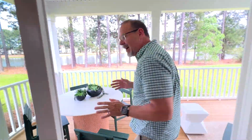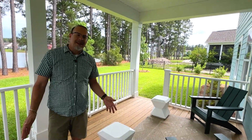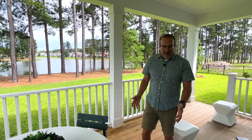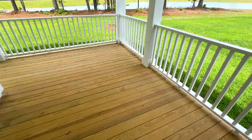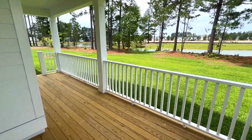Okay, a lot of new home builders do a concrete slab for the patio, but it's like I'm living in the city, and this is like the great outdoors, right? So look at this beautiful wood deck where you're not going to find that in other builders' homes.